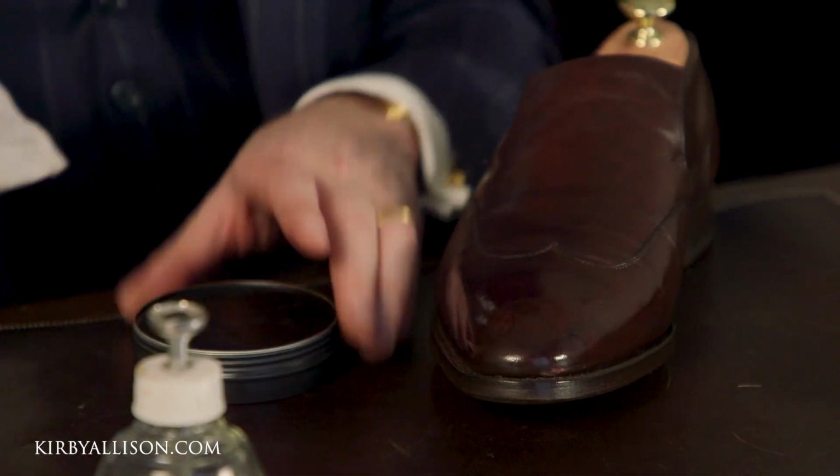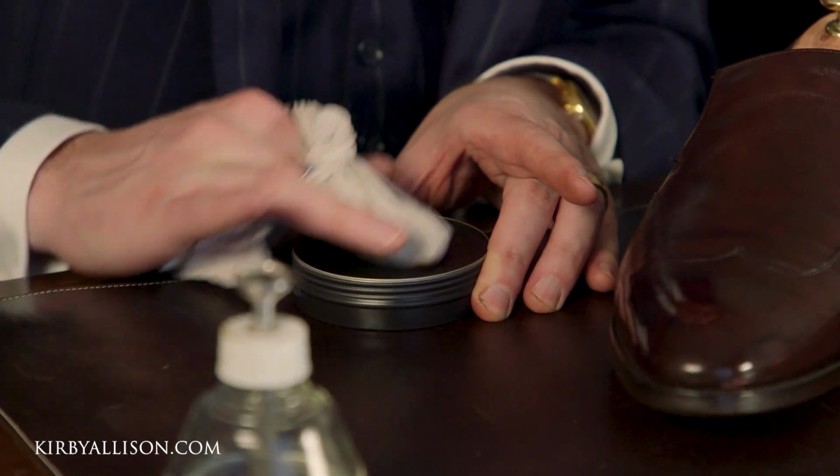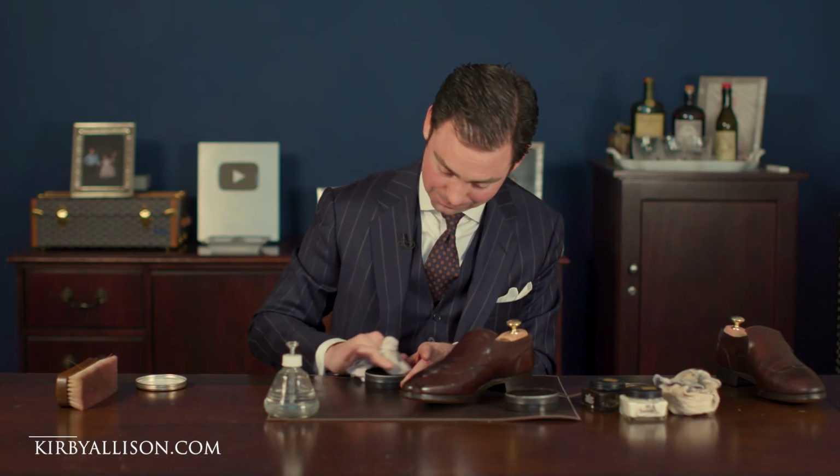So what I'm gonna do is apply some more of the mirror gloss, those hard waxes, and then let those dry while I work on the other shoe.